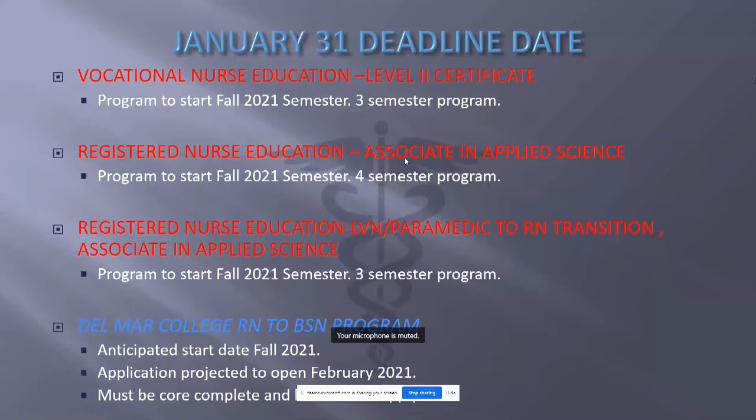If you want to submit your application by the end of January, you can do so for either the LVN program, the RN program, or the LVN/paramedic to RN transition program, in which you already have to be either an RN or a paramedic.